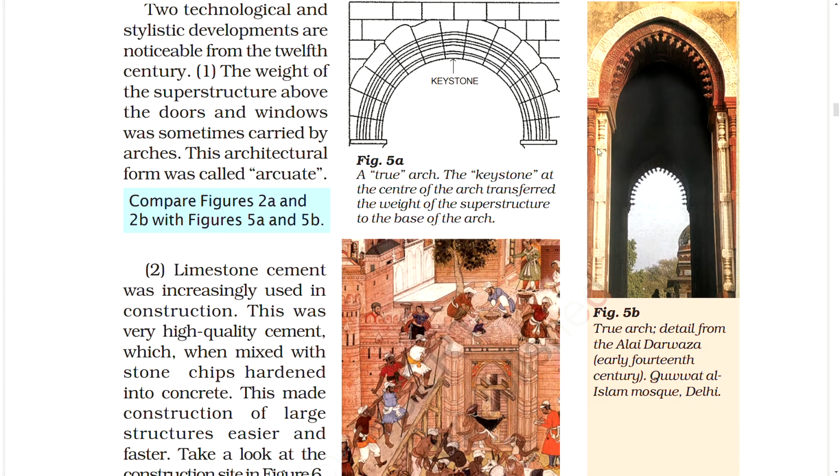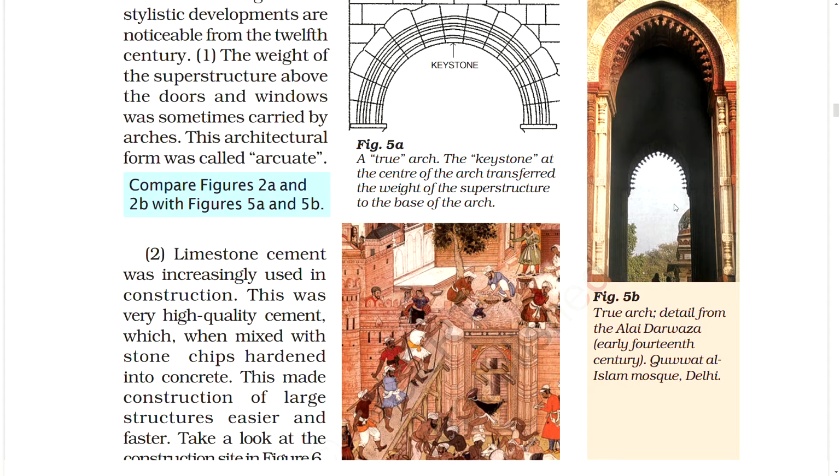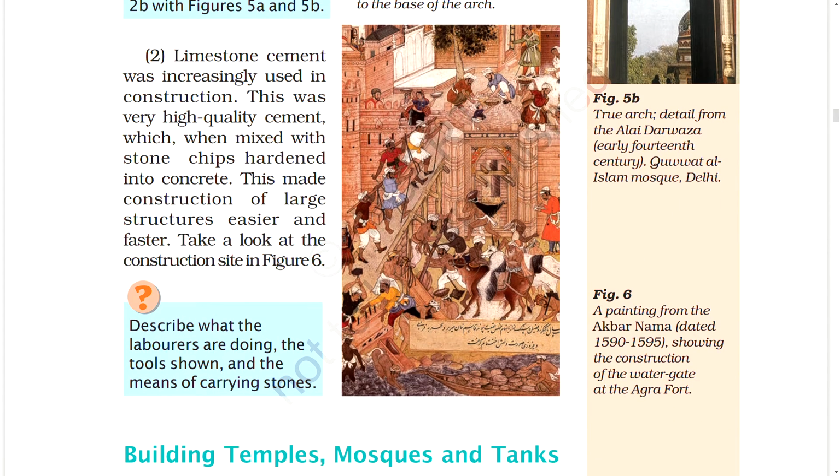Figure: true arch detail from the Alai Darwaja, early 14th century, Quwwat al-Islam Mosque, Delhi. Figure: a painting from the Akbarnama dated 1590 to 1595 showing the construction of the water gate at the Agra fort.